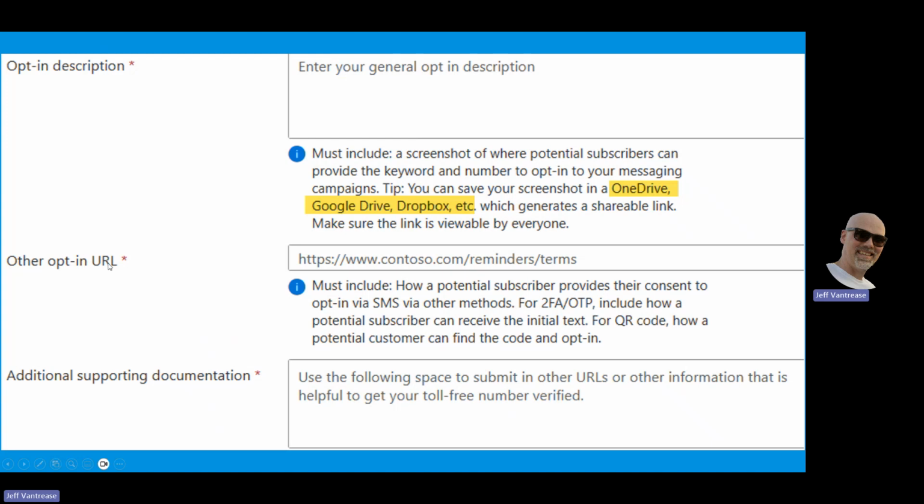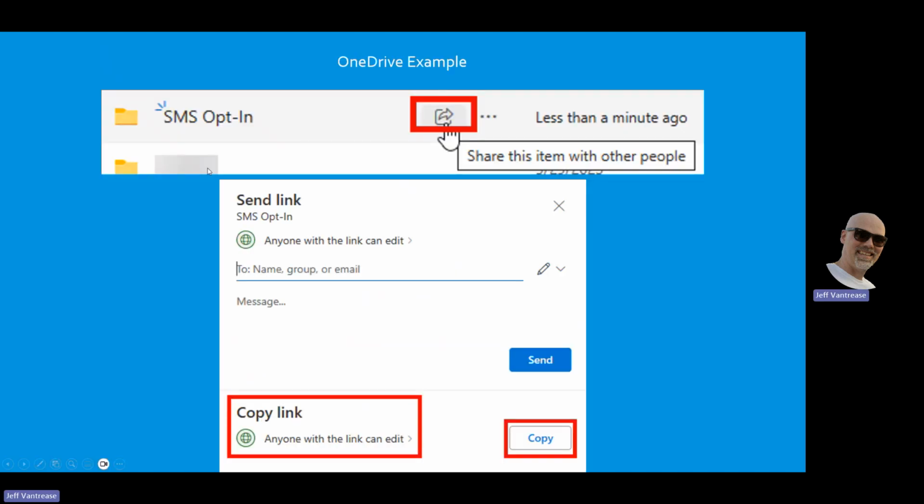This opt-in URL is a publicly shared drive. I'm going to show you for OneDrive, but you can use OneDrive, Google Drive, Dropbox, something of that nature. It needs to be publicly shared, not just with Microsoft, but with our downstream aggregator. A quick note on publicly shared information: please don't include personal information. If you have customer names or customer phone numbers in those screenshots, please blur those before you publicly share them. So we're going to go over what it looks like in OneDrive.